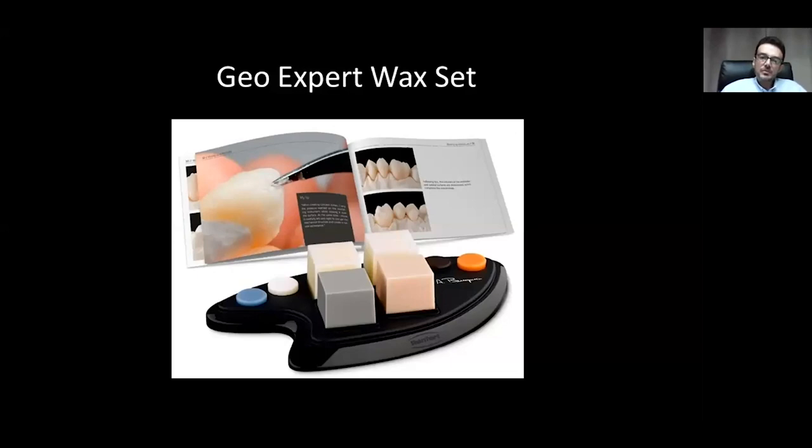But instead of learning through using porcelain, which is more expensive, time-consuming, and you are using many cycles and waiting for the cycle to complete to take the next step or to correct what you are doing, I think this set will help you to sharpen your skills in a very short time than if you are going to learn it using a porcelain furnace and the regular layering technique.